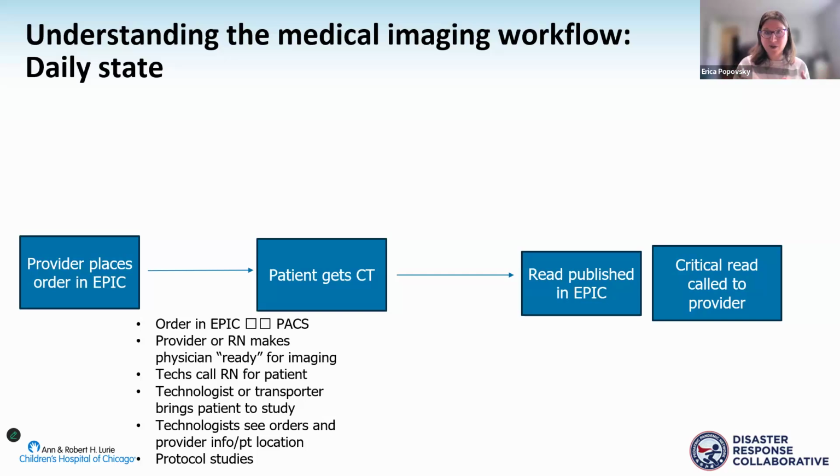But there are some broad principles here that are important, which is that depending on what your EHR is, the medical imaging software is separate. So they have to communicate with each other. And so then there has to be an ability to notify technologists that the patient is ready to be imaged. Then if you need to bring that patient to CT, a staff member has to either come get that patient or the nurse has to be aware that CT is ready to bring them over there. And then the technologist who is actually protocolizing the CT needs to be able to see the orders as well as the patient location and everything like that.